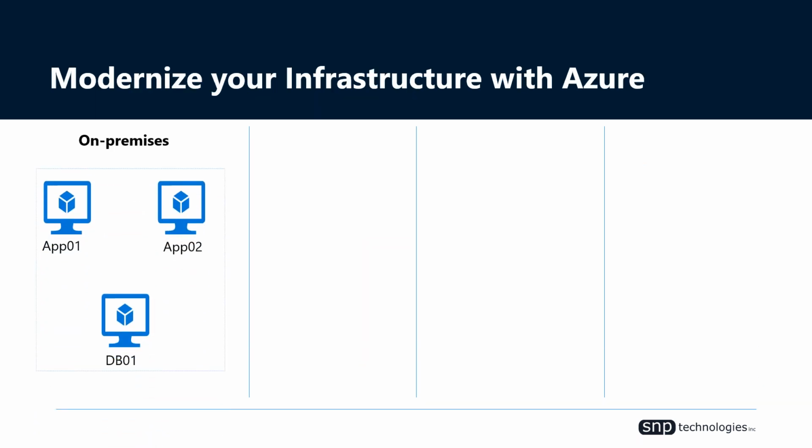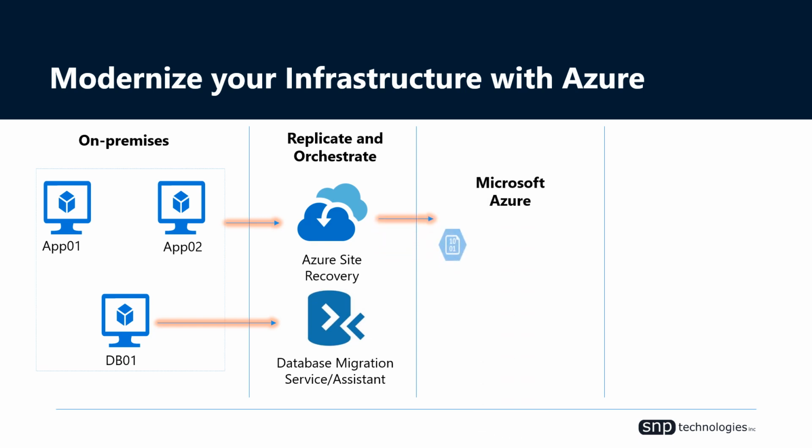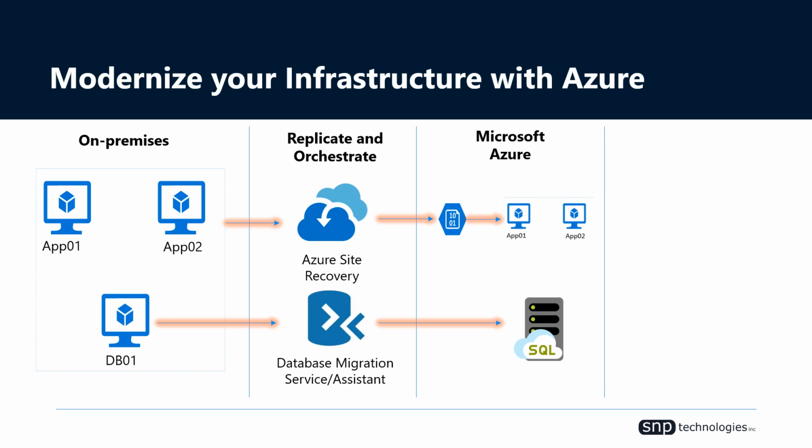Now let's take a look at modernizing your infrastructure with Azure, or migrating to Azure SQL Database. Again, we have the same application represented by 2 application servers and 1 database server. This time, since we are not migrating to virtual machines, we will use Azure Site Recovery to replicate the application servers to blob storage in Azure and the Database Migration Service and Assistant to help us migrate our on-premise SQL Server 2008 R2 server to Azure SQL Database Managed Instance. The Database Migration Assistant will analyze the database and provide feedback on any issues that need to be remediated before migration.